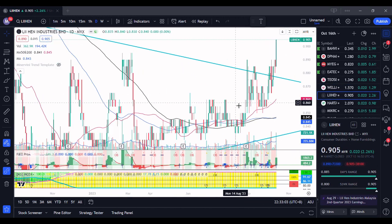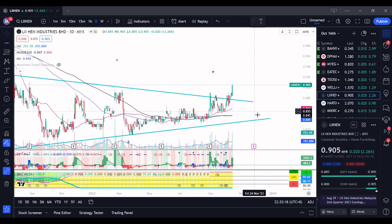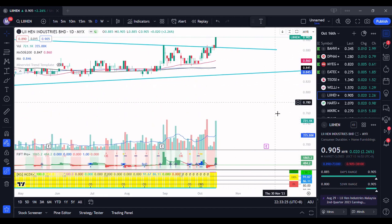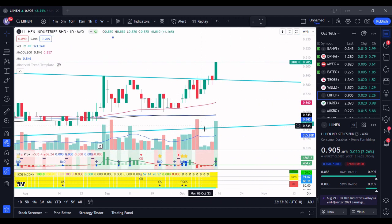Okay, next is LIIHEN. LIIHEN has this triangle which was formed since, I don't know, very long ago, July 2022. And I believe the stock has finally broken out of the triangle. I think the triangle will be something like this. I think it has finally broken out. I like the volume coming in. You look at these few days of pullback candles, all volume very low, means very cantik, very nice, and then it breaks out on Friday, which is today, with a very high volume. Which is a very good thing to have.